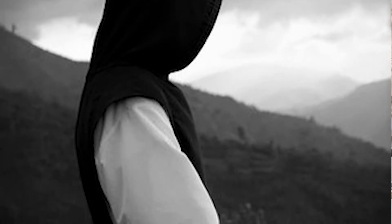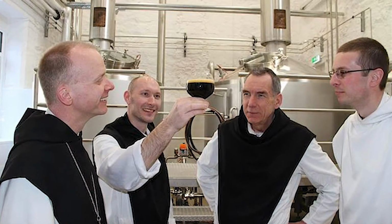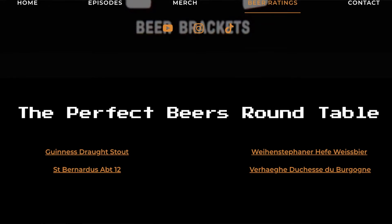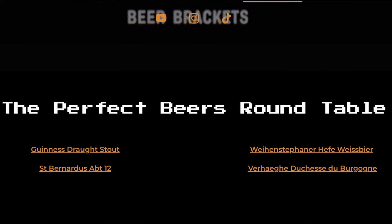What I do know, though, is that this is another wizard beer. The wizards, the Trappist monk wizards, who have been known to produce some of the finest ales known to mankind, have done it again with one of the originals, the Chimay Red. So we'll see how it does. Will it get the extremely coveted Beer Brackets perfect beer rating?